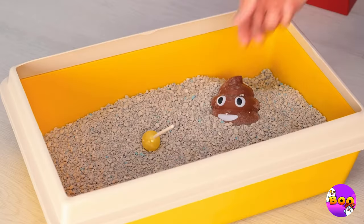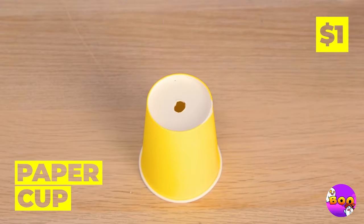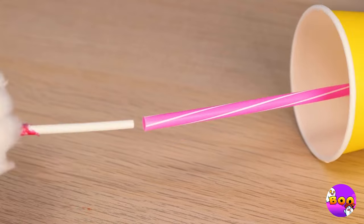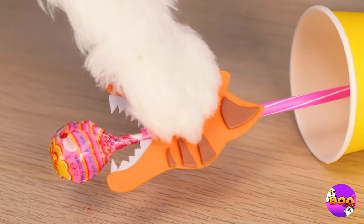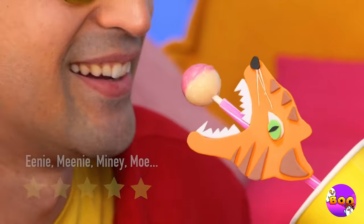Look at all the candy! You hit the jackpot! Oh no! Your lollipop! It's okay, we've got more. And this time, we'll be ready. Our new tiger friends got your back. And, more importantly, your candy.